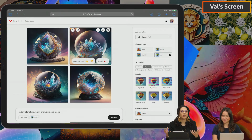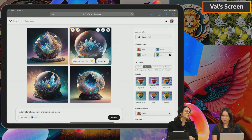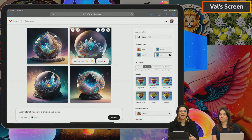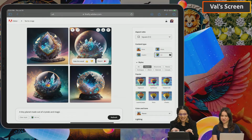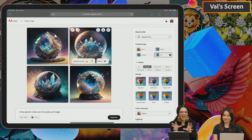And so I'm thinking like magical props. So if you don't know what magical props is referring to, it'd be like a staff or some kind of magical amulet or artifact, something like that. And I feel like these images kind of capture that essence.